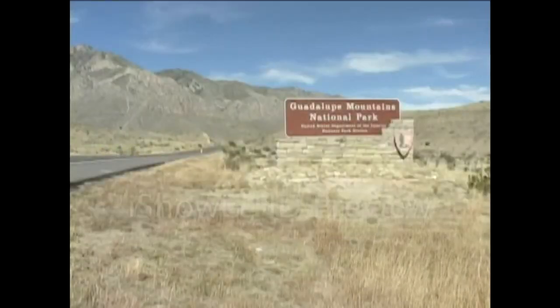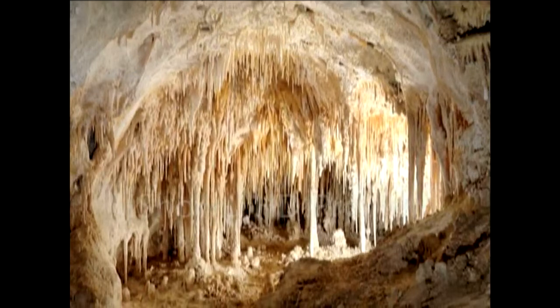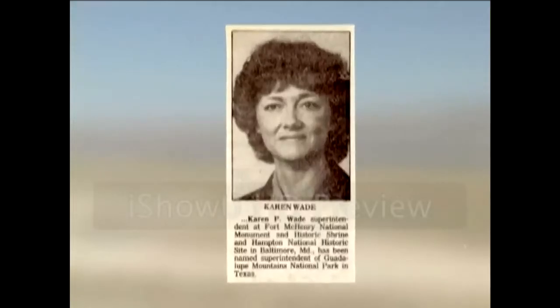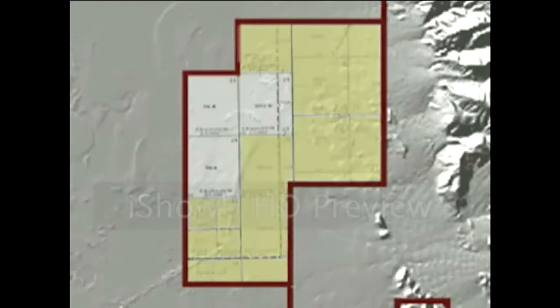When Guadalupe Mountains National Park opened, the superintendent of the Carlsbad Caverns managed both parks. This did not change until 1987, when Karen Wade was hired as the park's first standalone superintendent. It was under her watch that the process to acquire the dunes began. The process was made complicated because the land to be acquired was owned by a number of different people. Negotiations had to be made separately with each owner. As a result, the process took quite some time.